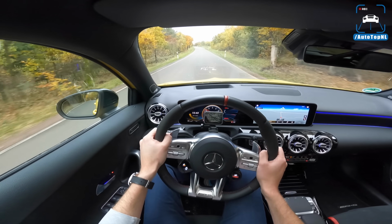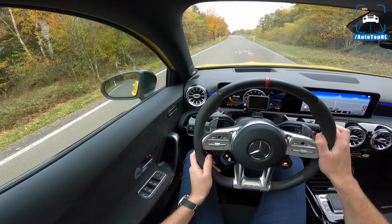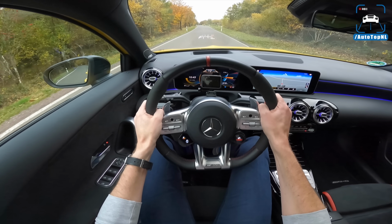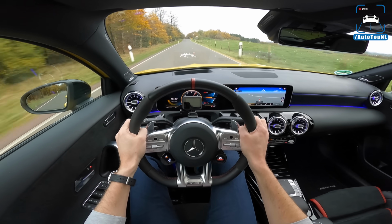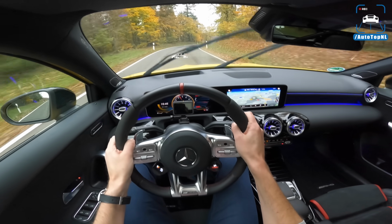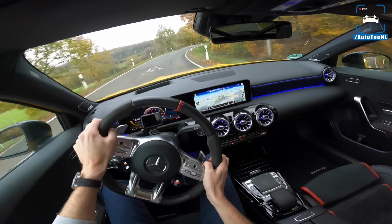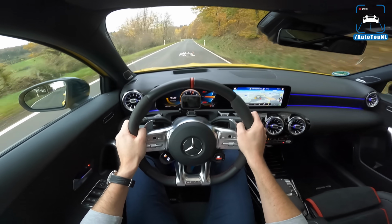Okay, so we've got a little bit of a straight here with a nice bump in the middle, but I can show you guys launch control. So that's just race mode, foot on the brake, full throttle. There it is. And there we go. Woo! Yeah, the car really grips with that launch control. And, well, I have to say that this is a really good setup for a road like this.